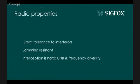So, radio properties. This is really important. I'm saying that at every slide, but because everything is important. This is something which we are really happy about: we have really high tolerance to interference. And what it means is that you can't really jam a Sigfox network with normal means.